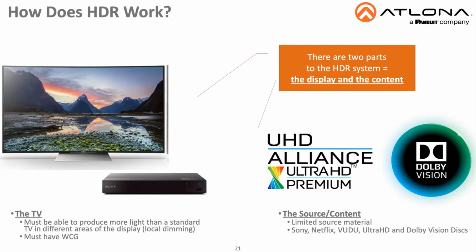Now, how does HDR work? Remember, HDR is a multi-part system. It's not just one thing. First off, you must have a display that's capable of HDR. That means that display is capable of elevated levels of brightness and contrast. That display is capable of wide color gamut. And then you must also have a media player that can handle HDR content. And finally, you must have content that's encoded or created in an HDR way so that it has those elevated levels of color and contrast, and they're encoded into that signal.